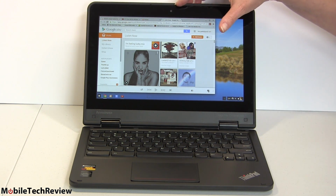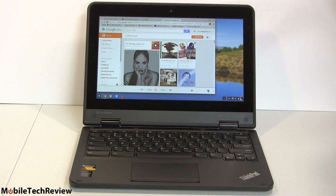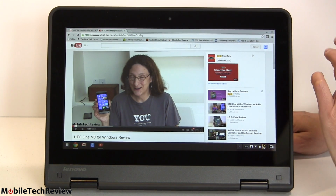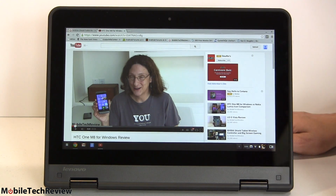And there's a 720p webcam up here, so you can Google chat, video chat to your heart's content with folks if you want. So since this is Chrome OS, I hope most of you know by now that this is really a cloud-based operating system. You have Chrome OS built in the machine itself, and pretty much everything I do requires an internet connection.